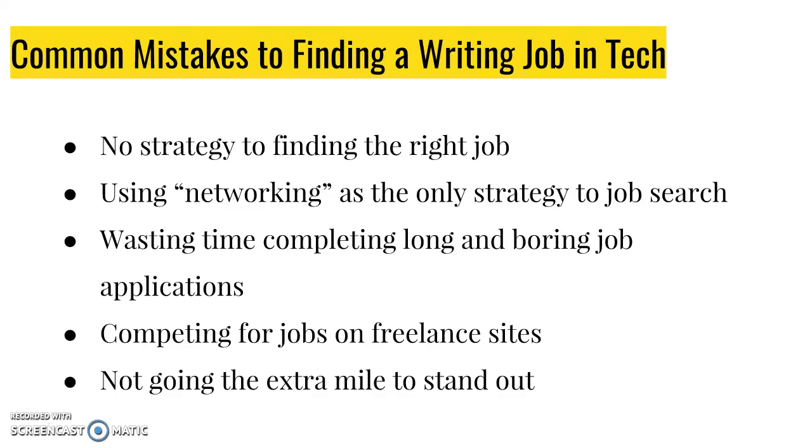And what I mean by that is there are a ton of writers, right? And there are a ton of job opportunities. But how are you going to distinguish yourself from all of the other writers who have the same experience as you do, or who may have a similar portfolio? What exactly are you going to do to stand out?